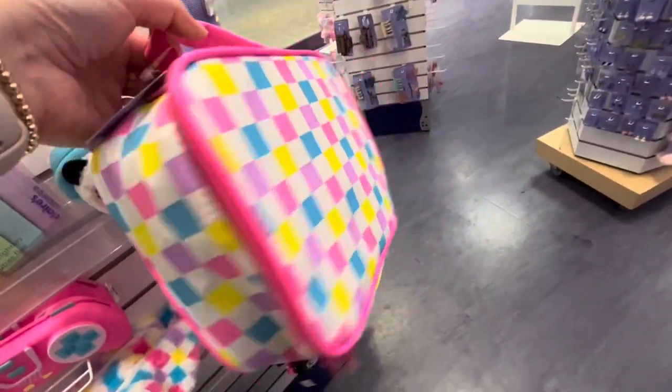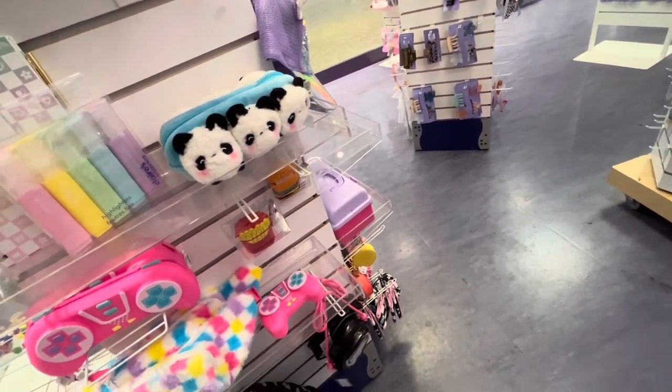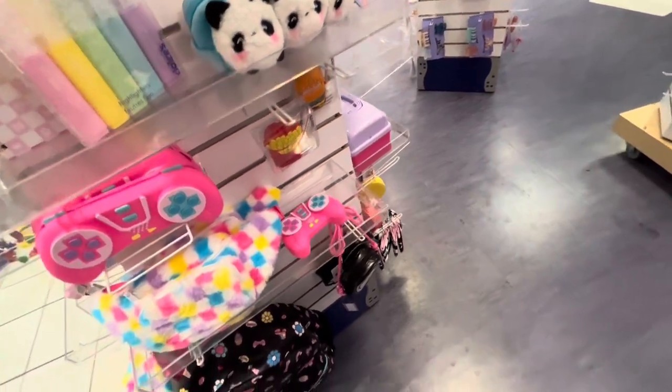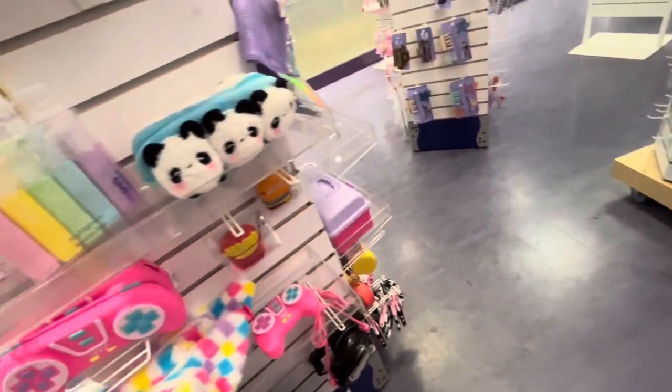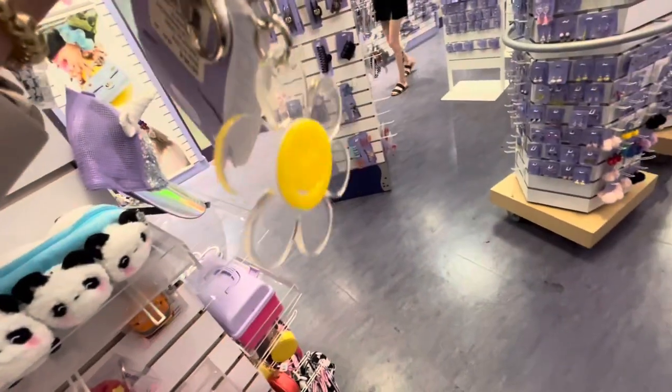And then over here, this is a lunchbox that can match your book bag. And a little journal, it looks like a cell phone. And here's another backpack with little emojis on it. So they have some super cute stuff for back to school. And I'm just gonna look around.